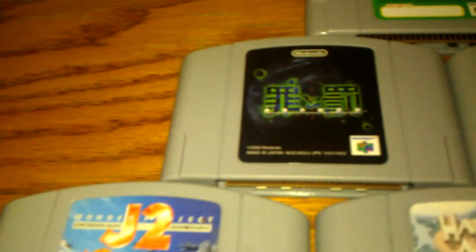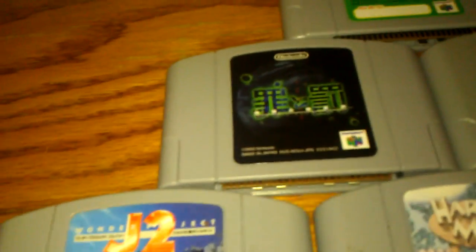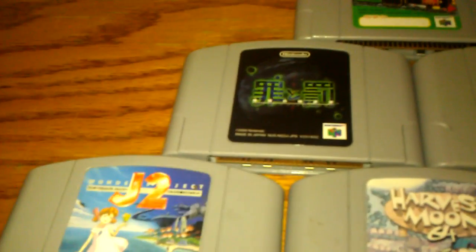StarCraft 64. Bomberman 64: The Second Attack, which was released near the end of the N64's life. Worms Armageddon, super fun. Sin and Punishment. Now this game is super cool, and actually, although it's Japanese, if you can get a modded N64, it's super fun. It's a third-person 3D shooter where you're on foot, and it's all in English for the most part. I mean, all of the dialogue and the cutscenes is in English. If you can actually navigate the Japanese menus, this game is playable today, and is actually pretty cool. And I'm kind of shocked that Nintendo never released it in America.